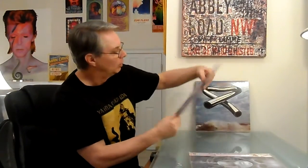It makes the whole record sound so much better. So again, it doesn't have the OBI, but basically it's near mint. Everything is really nice about it. So I've got another record that's got to go on eBay, but not the one I thought I was going to sell. I'm going to sell the one that was in my collection for the first edition.